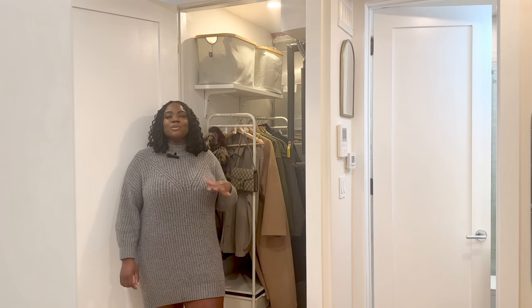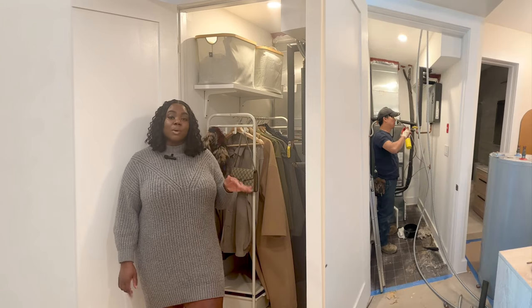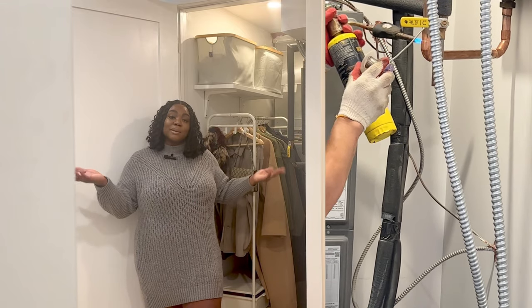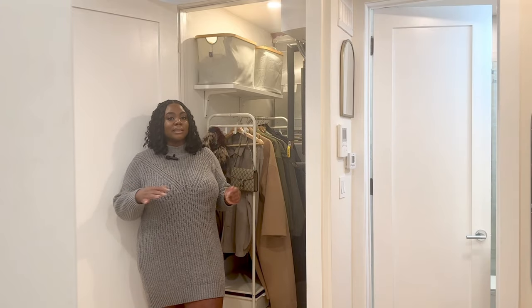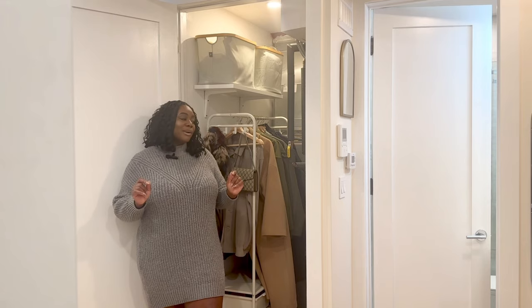With that said, I do not suggest that you do this by yourself. Converting this water tank heater required a plumber and electrician, and it's very important to get it professionally done because we are in a building, right? So we wanted to make sure we did not affect anyone else in the building in terms of the water or the electricity. It did take a couple of days. This was one of our biggest renovations. Very proud of how it turned out.